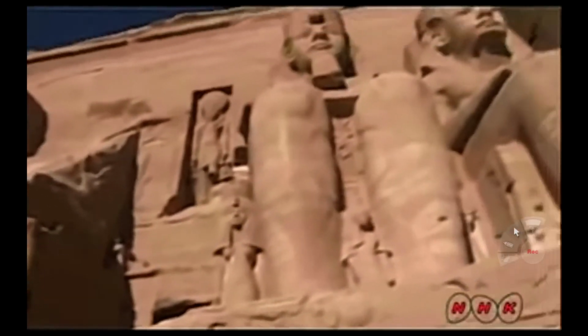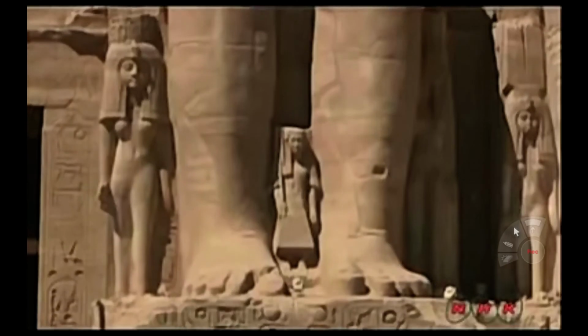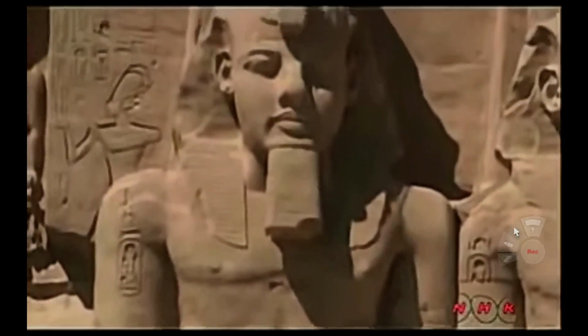Egypt became a very powerful kingdom under his reign during the 13th century BC. He built the temple to show the might of his kingdom to the Nubian people. He'd had difficulty in putting them under Egyptian control.